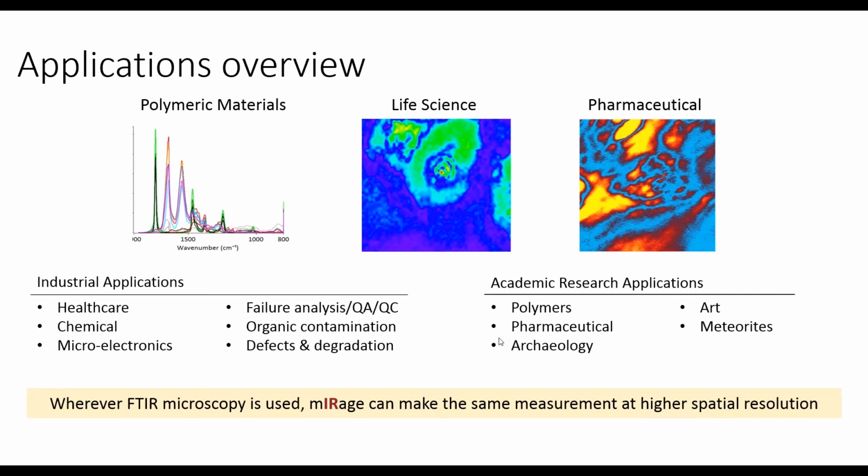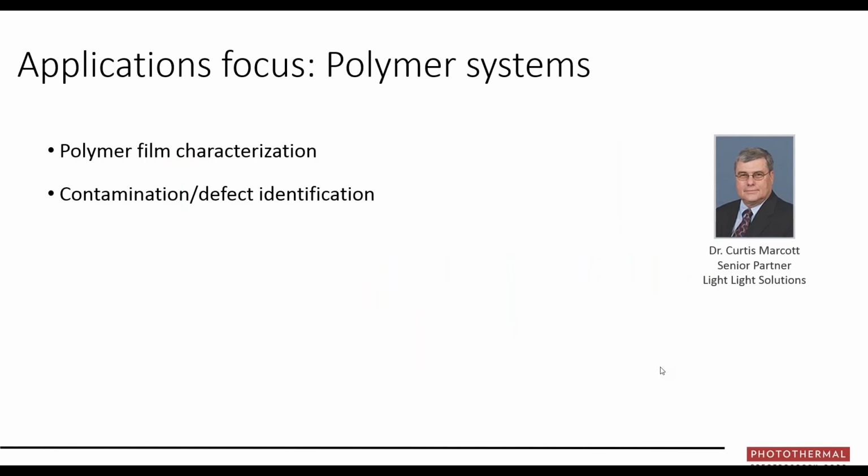I'm about to hand this over to Kurt to talk about some applications. We only have time today to talk about a handful of applications in the polymeric materials and defect analysis and a little bit of bio. But I just wanted to make the point that wherever FTIR microscopy is currently used, we believe that this Mirage instrument can make the same measurement with the benefit that it can achieve both higher spatial resolution, less sample prep, and without the need to use contact. So with that, I'm going to turn it over to Kurt Marcott, who will overview some specific applications.